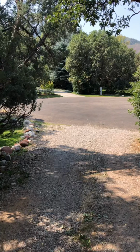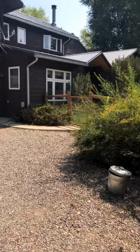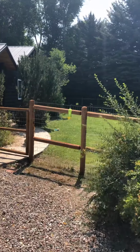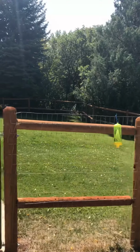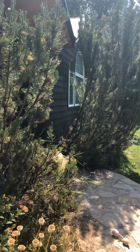I'm at 175, at the end of the cul-de-sac. As you come up the driveway, you've got an oversized two-car garage. This house lays on about three-quarters of an acre. I've got a newly fenced-in yard here that allows, if you do have pets, dogs to roam free. There's doggy doors in and out of the house in the garage.